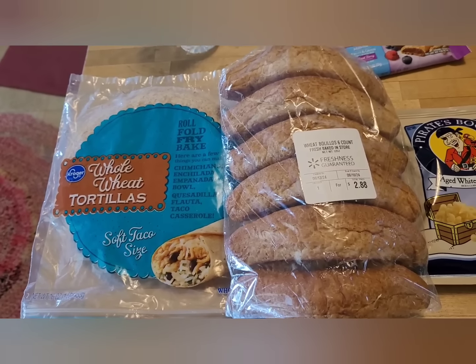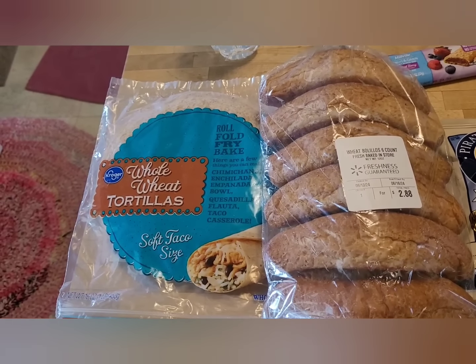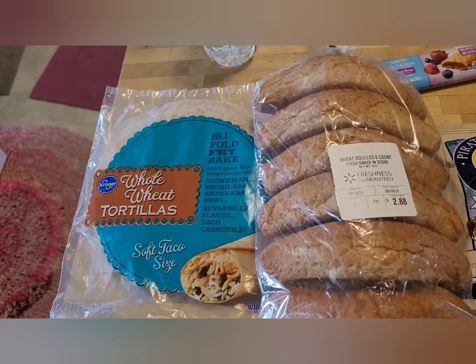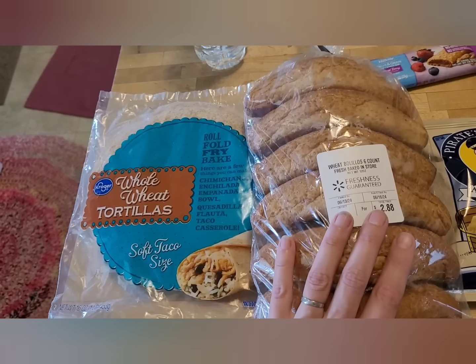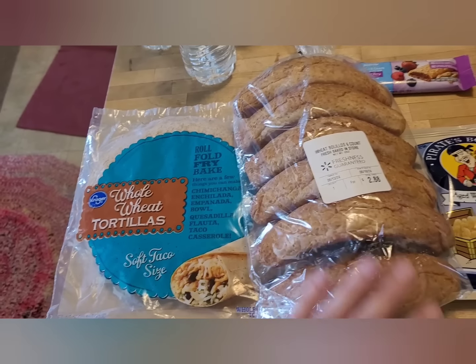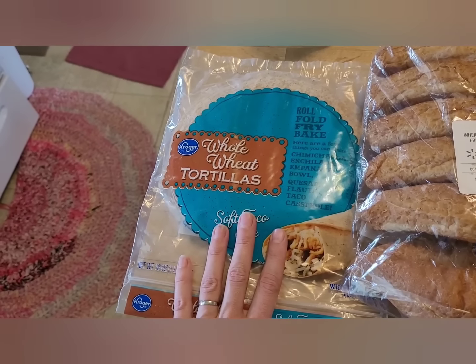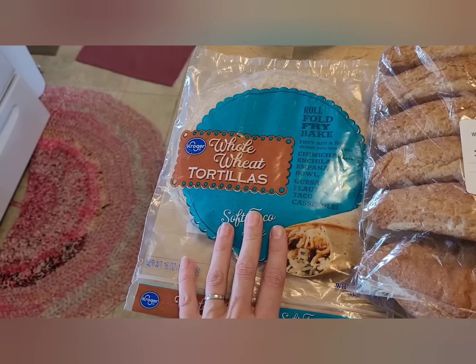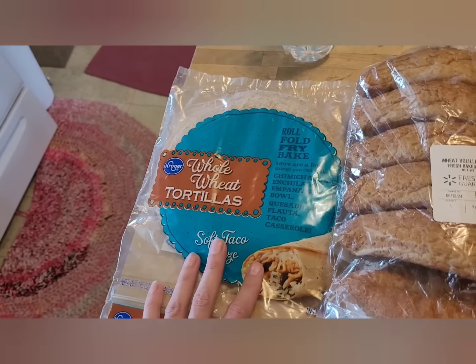There's a table out front with a take as much as you want, because it's always things that they are just going to have a hard time getting rid of, things that are expired, things that they have a bunch of. So I picked up those with the idea of, I think those would make really good tuna salad sandwiches for lunch one day. And then some whole wheat tortillas for whatever we use them for. We have several things that we use those for.